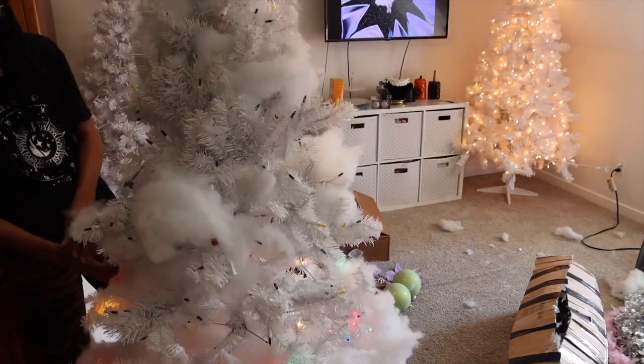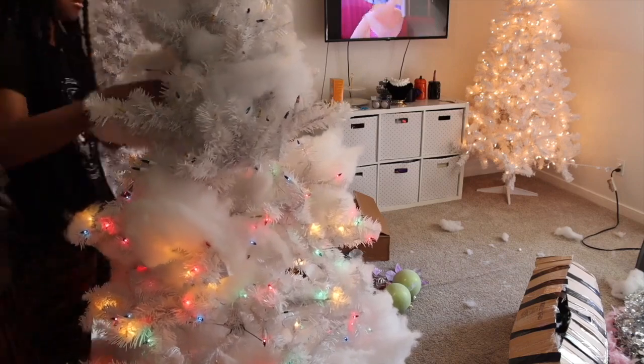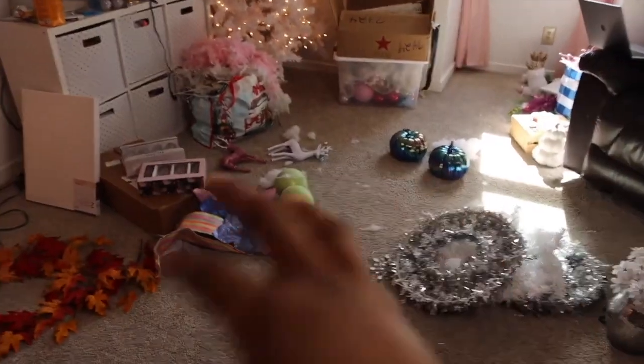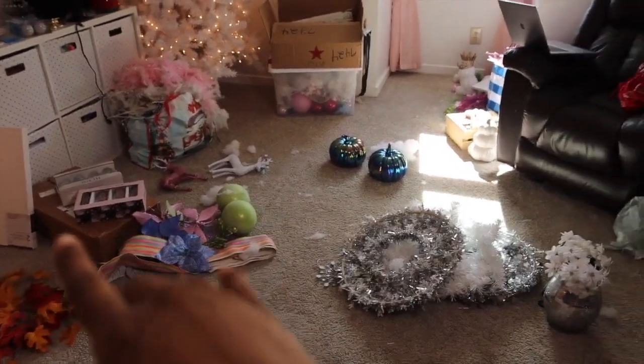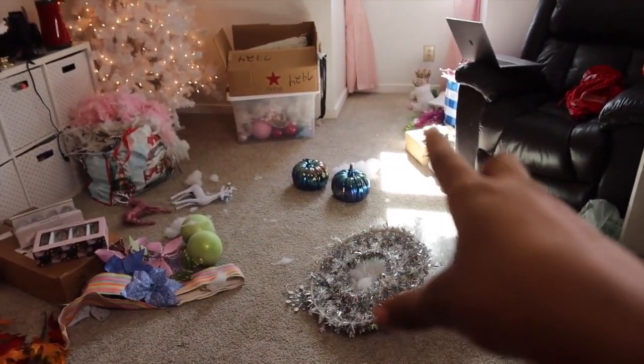And it was easier for me to go ahead and put up all my trees first and then clean up the rest of the stuff off the floor afterwards. So that's what I was doing here. See? It's just a little bit of Halloween stuff left, but mostly Christmas at this point.